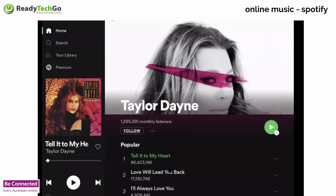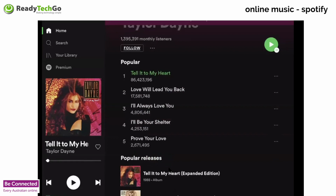So you can see now that we've skipped past that little ad. It's given me a list here of Taylor Dane. She has 1,395,391 monthly listeners. That's pretty good. 1.3 million people on Spotify just listening to her music every month. That'd be great for your ego, wouldn't it? That'd make you feel pretty good. So there we are. You can see that below that it's got a follow button. That basically means that as more music is added to Taylor Dane, you'll get a notification to let you know that there's a new playlist, a new album, a new single that she may have put together.